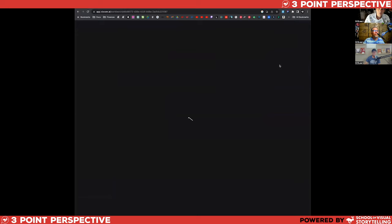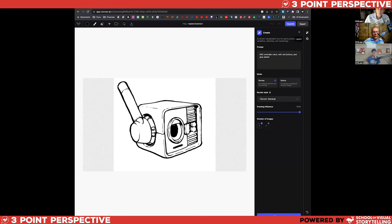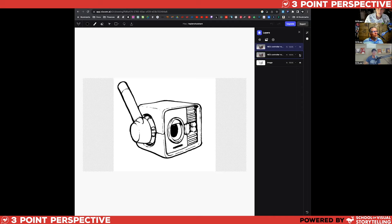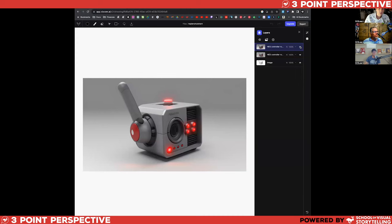And this new website called viscom.ai. We'll open up this thing. What you do is you either draw or you upload a drawing, and then it renders it out for you. So here's my original drawing of a little robot thing. Here's what it rendered for me. Wow. Perfect. And you can dial up or down how much you want the drawing to influence it.